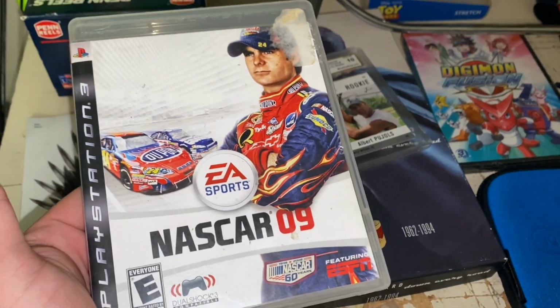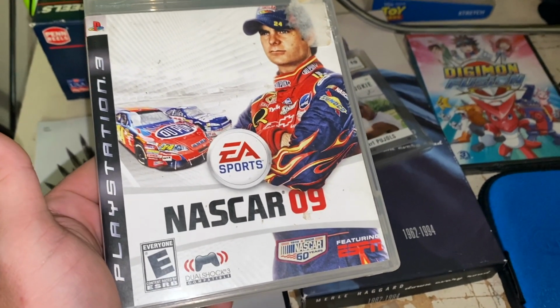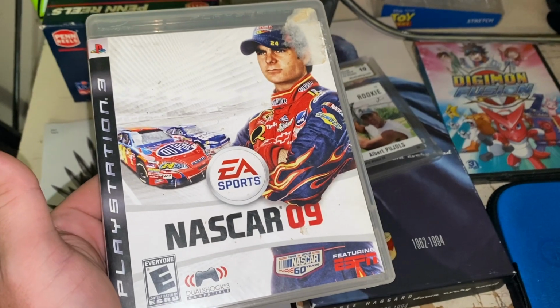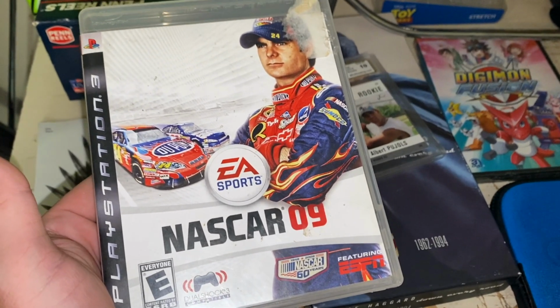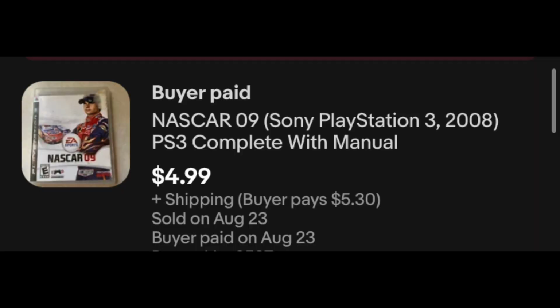NASCAR 09 for the PS3. Most sports titles, not really worth selling. There are, of course, some gems in there. This one, not necessarily a gem, but one that sells well. So I did list it. $4.99 plus shipping for that.